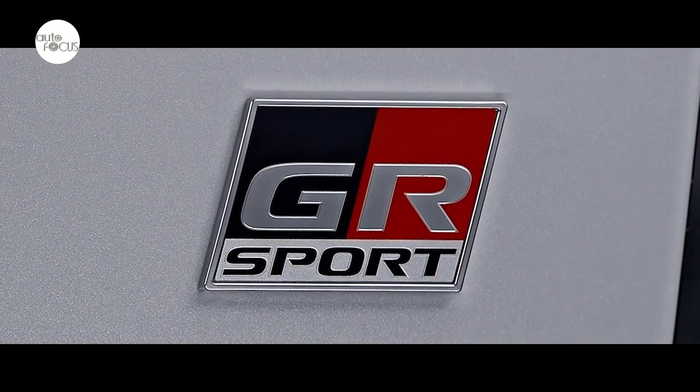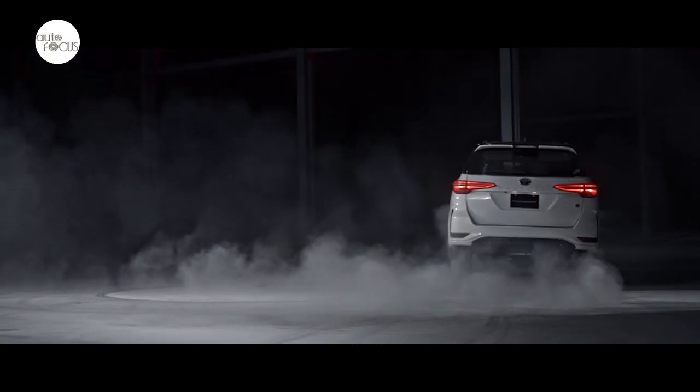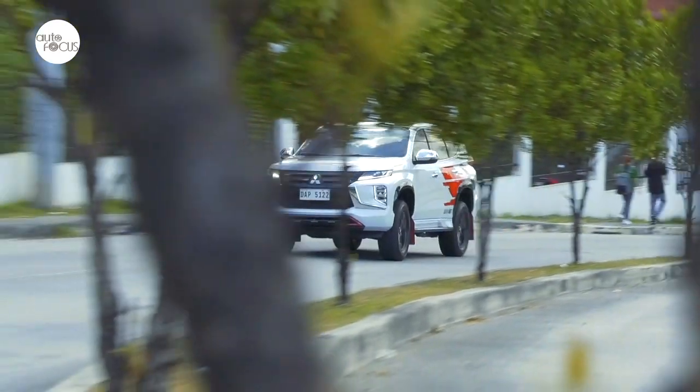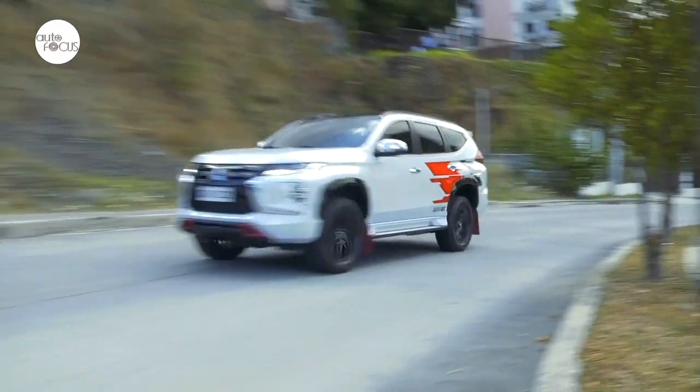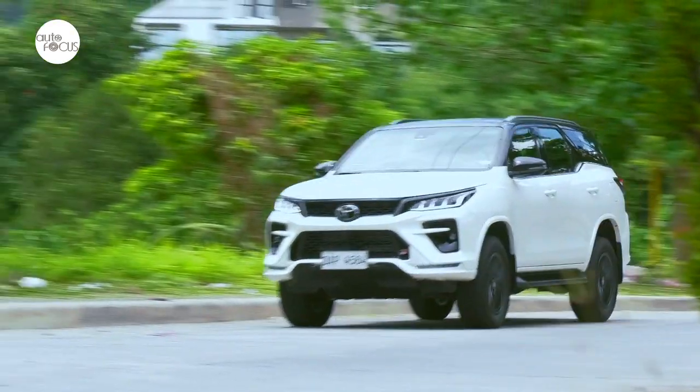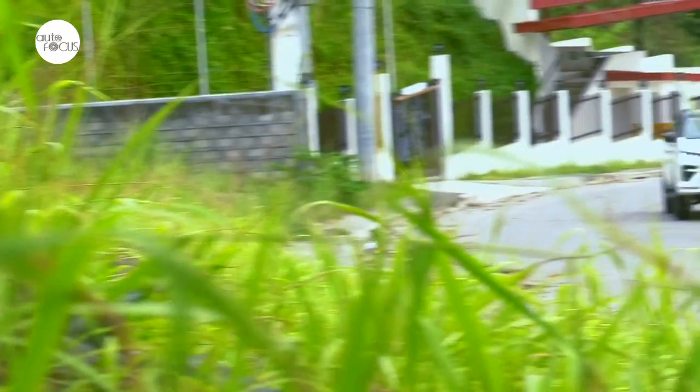For Toyota, there's Gazoo Racing, which has teams competing in the WRC and other motorsports events. Mitsubishi has rolled out a special edition variant of its popular midsize SUV called the Montero Sport Black Series Ralliart. Toyota has also launched and imbued its equally popular Fortuner with the spirit of Gazoo Racing, called the Fortuner GRS 4x4 AT.